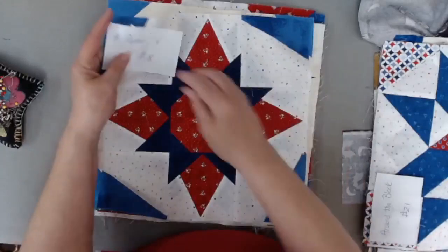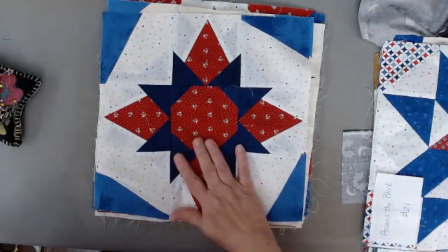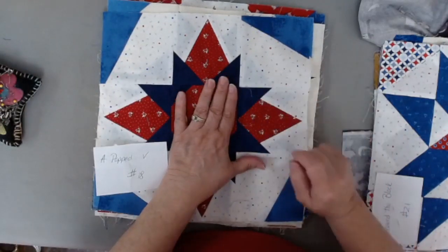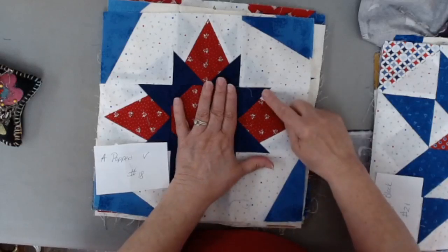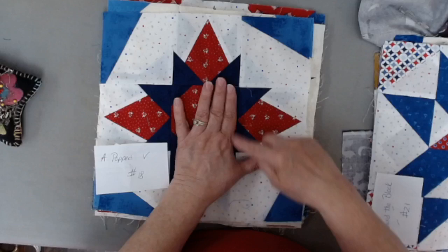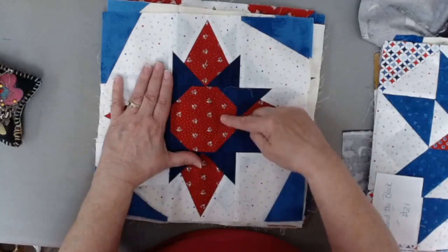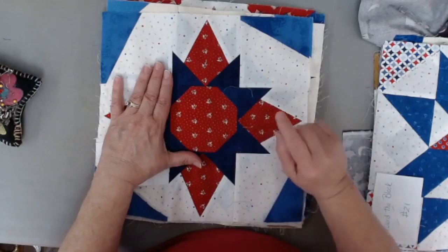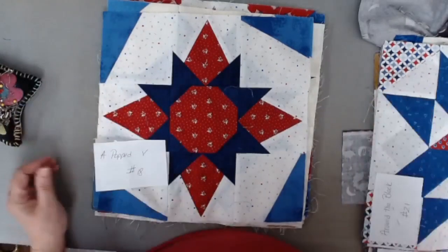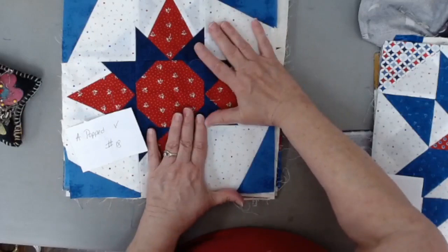This one was called a popped V. This was block number 18. And I started with a V block unit, popped off the corners and added back a large oversized blue triangle, and then trimmed that all up. The center is kind of a snowball unit. I started with a solid square of red and popped off the corner, a different size corner than I did on the V-block unit, but it creates a really neat look. And then this had a sidekick unit in the corners.